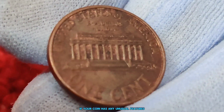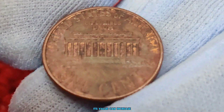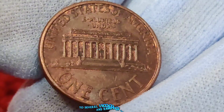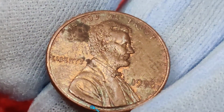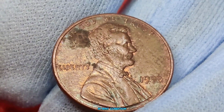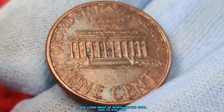If your coin has any unusual features, such as a die error or significant misprint, its value can increase. Error coins can be worth anywhere from $300,000 to several $500,000 depending on the type and rarity of the error. Also, condition is crucial. If you happen to have a 1998 Lincoln cent in uncirculated or near perfect condition, it might fetch a premium from collectors. In mint condition, these coins might be worth around $100,000 to $110,000.